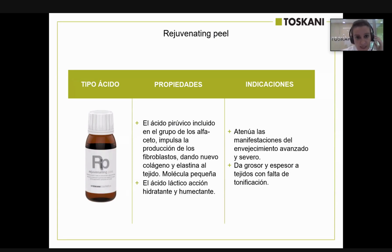Another acid that we have is the rejuvenating peel. This is a pyruvic acid, and it boosts the production of fibroblasts and gives new collagen and elastin to the tissue. So what are we going to work with this? We're going to work with this pillar, which makes it so that I don't lose tone in my skin, so that it will put up with this aging process.